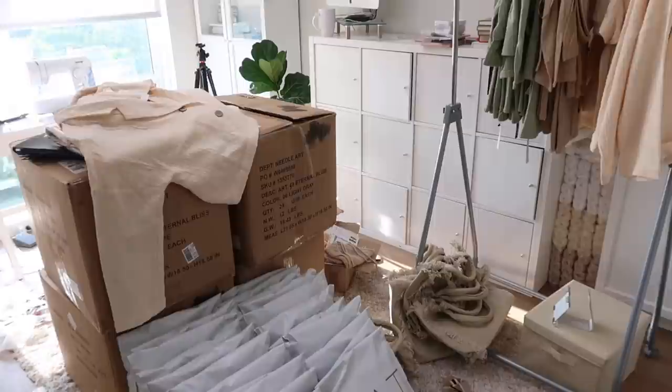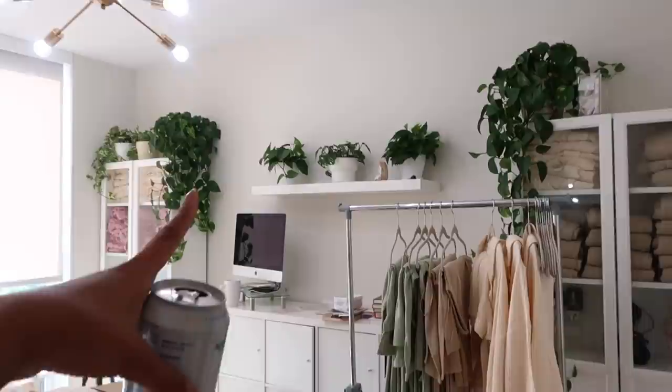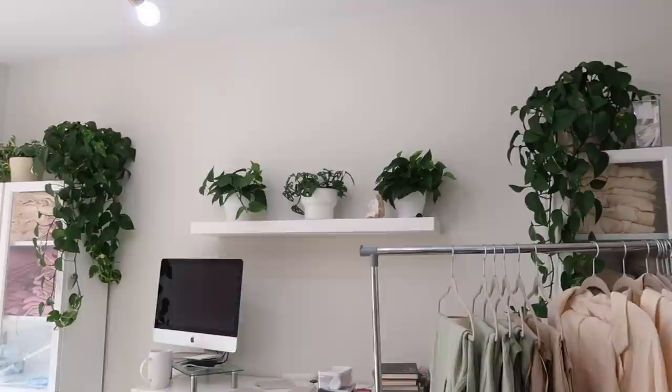So I'm thinking of either adding two more of these racks above. That way I can put more yarn up there because I feel like I have so much wasted space with the plants, even though I love my plants and I don't think I will be getting rid of them. But I have to figure out upward storage. That way I can just stack a bunch of yarn up there.